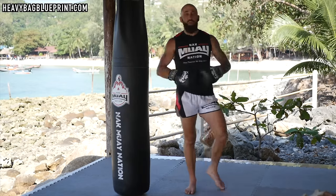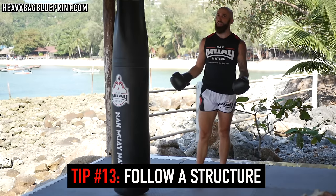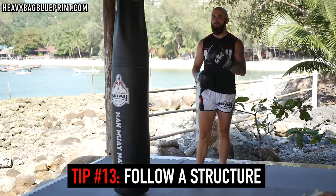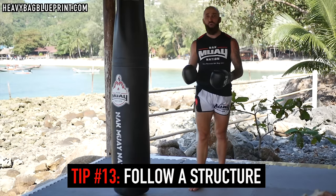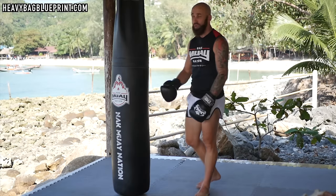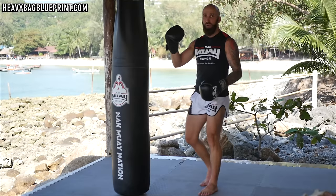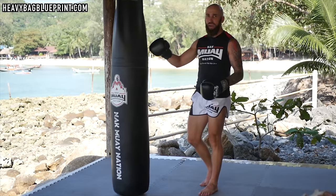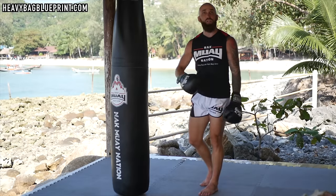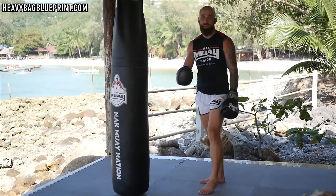The 13th and final tip is to use structure in your workouts, okay? Or have some type of progressive plan, so this way you know what type of techniques and combinations you need to be working on in order to improve, especially if you know what some of your weaknesses are. If you structure this into a workout program for the heavy bag, then it's gonna be so much easier to see improvement and see progress since you're focusing on those key aspects.